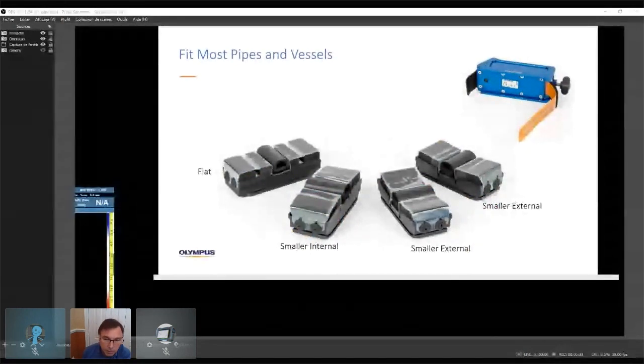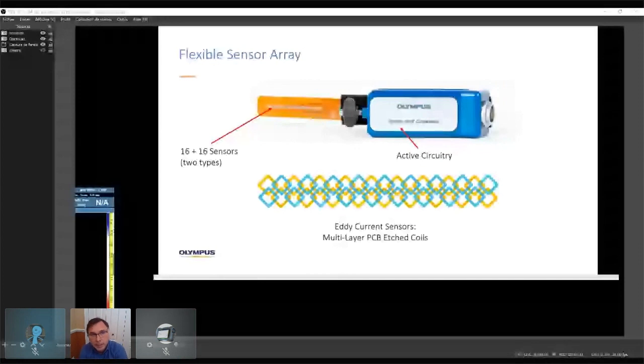We have developed different wedges to fit most pipes and vessels, but in fact, we can have so many different types of wedges. These ones were developed for weld. So the new PCB: we have 16 plus 16 sensors. So we have 2 types of sensors for a total of 32 coils. The active circuitry means in this probe, we have the multiplexer in the probe. So we don't use the multiplexer in the instrument. We have a lot of advantages doing this. For example, we have a 5-meter cable, and we don't have any problem with noise.